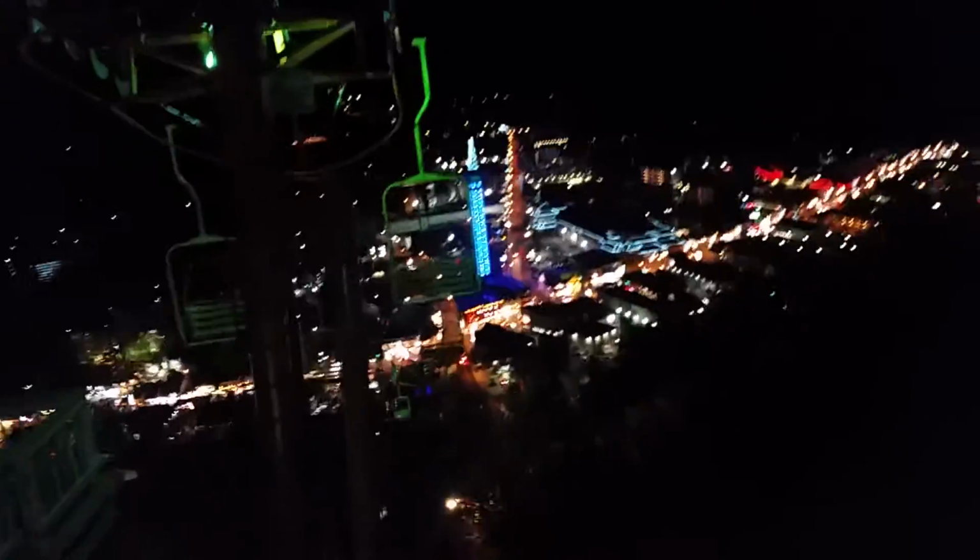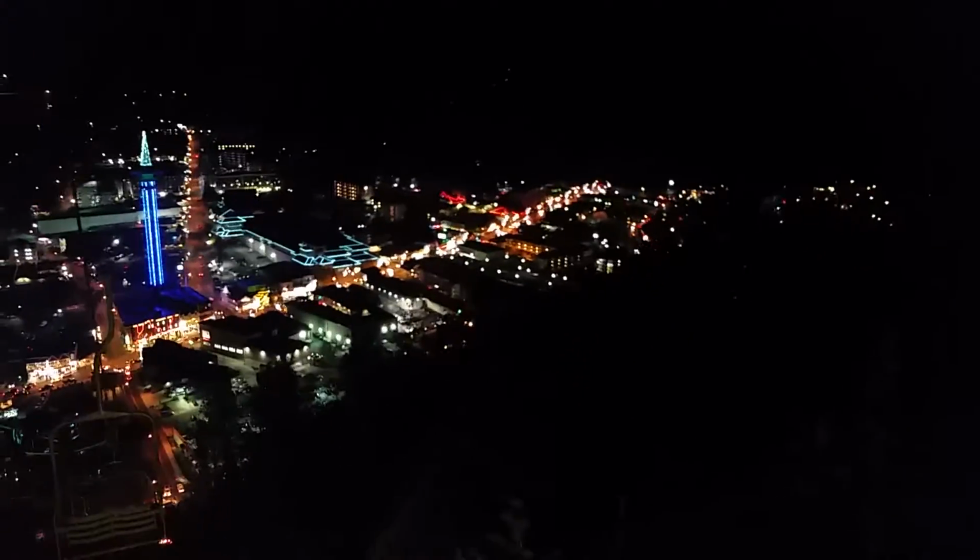Alright, so we've made the U-turn. Heading back down now. Look at Gatlinburg. That's Gatlinburg below us, roughly about 1,000 feet from Parkway, which is the main drag going through Gatlinburg. What a view.